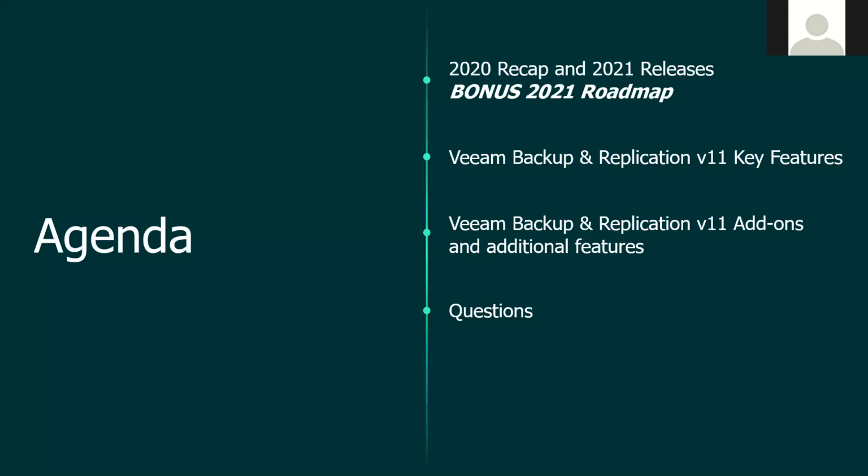Then we're going to take a closer look at some of Veeam Backup and Replication V11's key features. I'm going to go a little deeper into some of the main features, and then we'll also talk about some of the add-on products to Veeam Backup and Replication 11 because we've restructured some things with this launch. And we'll briefly go over some of the other features that your customers might find interesting.